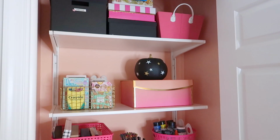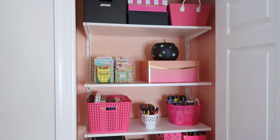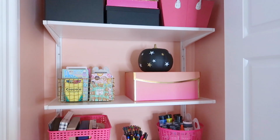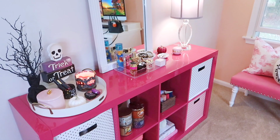And I know a lot of people would be like, why the heck would you decorate the inside of your closet? But I love my closet, and I love looking at my closet. So I just added this nice large moon and star pumpkin right here to the top of this box for just a little extra decor.